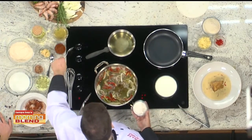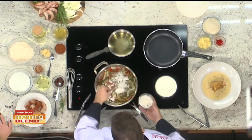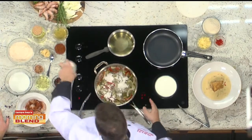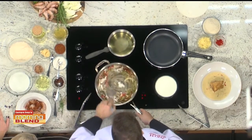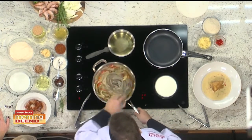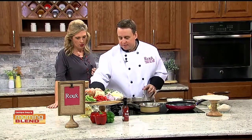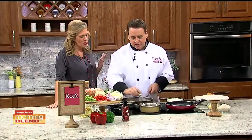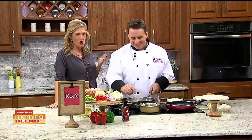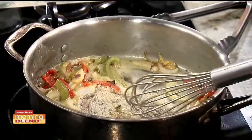Nice. All right, now to this, we're going to add just a little bit of flour to make our roux in the pan. You're just going to have to play with it to see how much flour you need. You want to soak up all the oil and the fat that's in there. Oh, okay. Probably just a touch more here. Yeah, there we go. See, this is where chefs like yourself are always so good. Just add a touch more here and there. Exactly right.